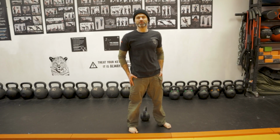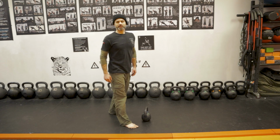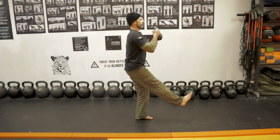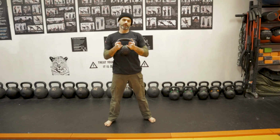For your lower body, you're going to do the classical pistol squat or a variation which is called the airborne lunge. Make sure that you have enough ankle mobility, otherwise you may have to elevate your heel. Load it with the kettlebell or unload it. Balance, pull yourself down, stay tight, and power on your way up with your breath.